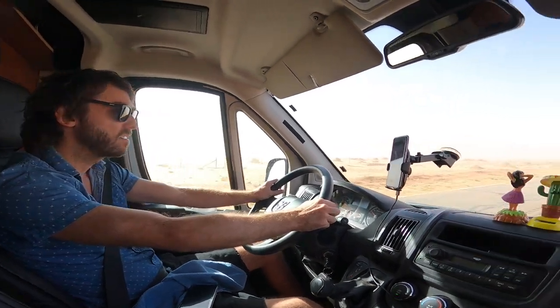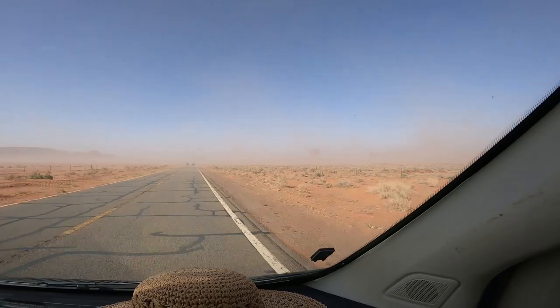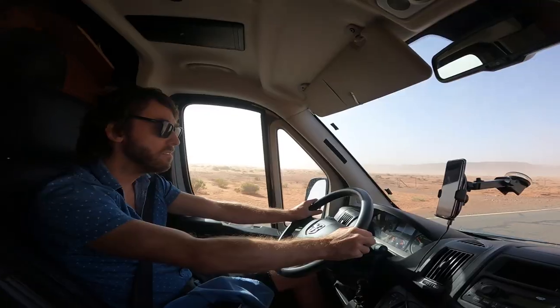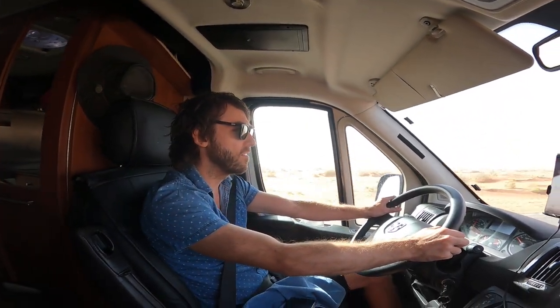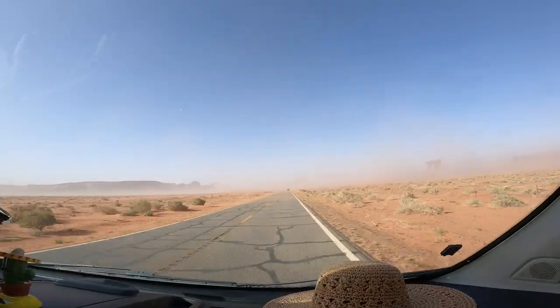Monument Valley, everyone. Where's the monuments? All I can see is sand. Terrible. Hurricanes here. Is it? I don't know. The one day of the year they have a sandstorm. Modern nature. What should we do?